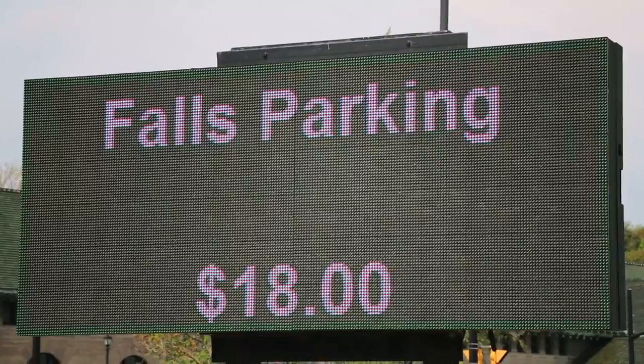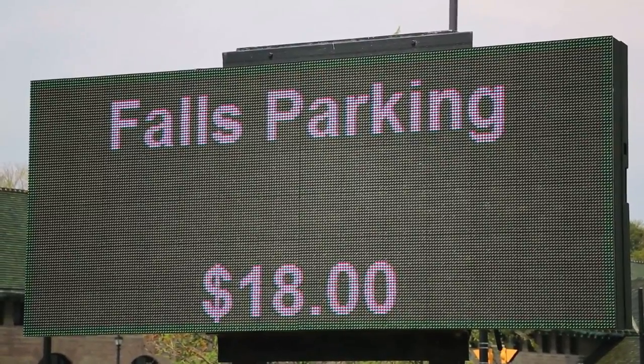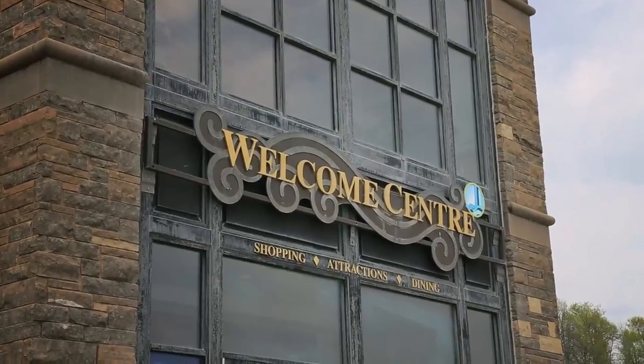Here, it is free to see the falls, but on the other hand, you gotta pay for everything else, especially parking. Take a look at this one here, $18. This is expensive. You can find parking for $5 or $10. So get ready, prepare your wallet.